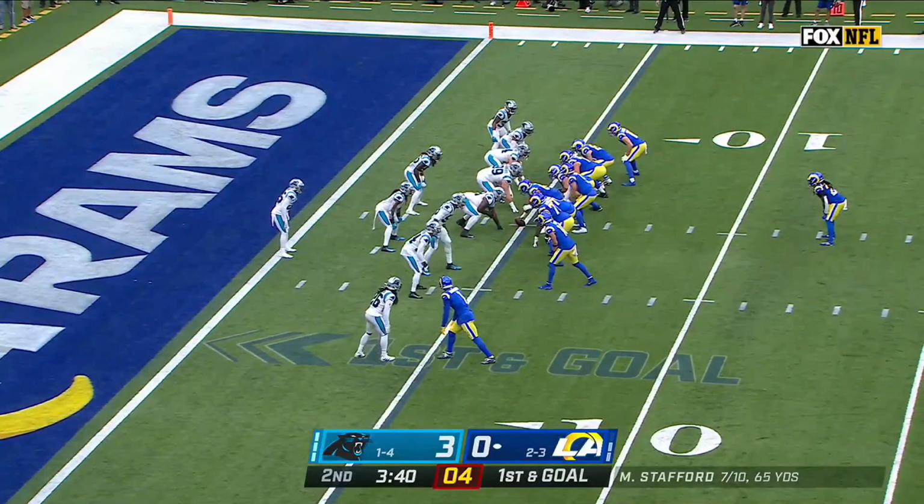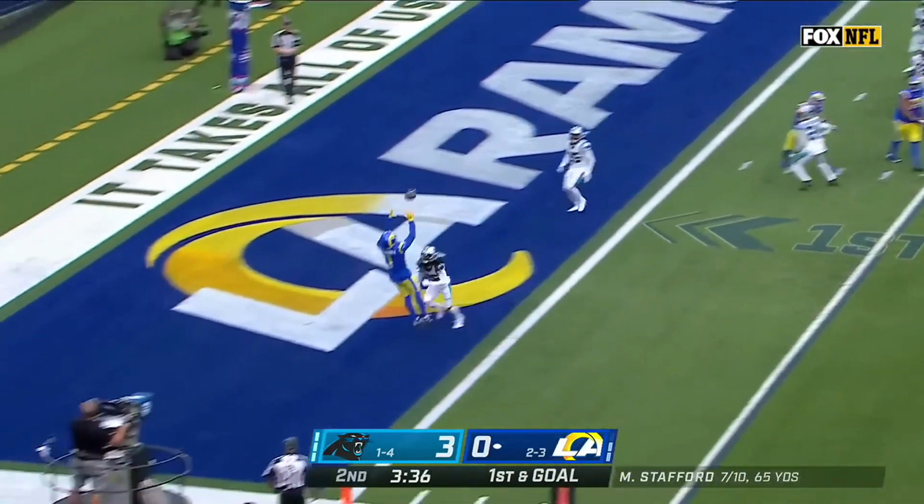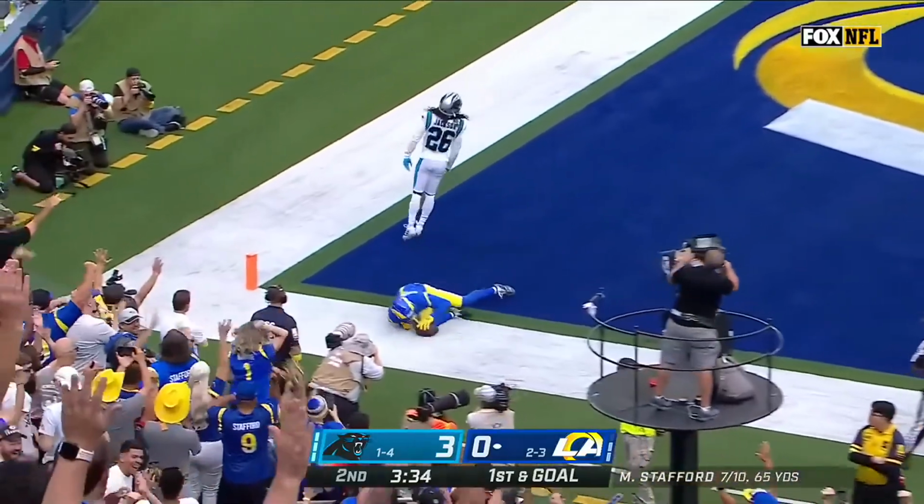Twice keeping this thing alive. Big plays. Stafford, Robinson, jump ball, touchdown.